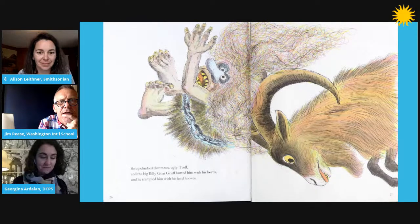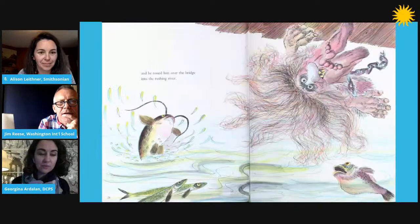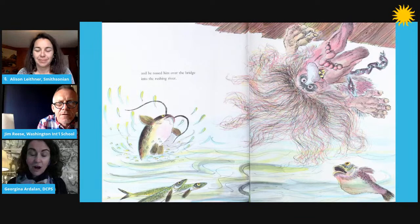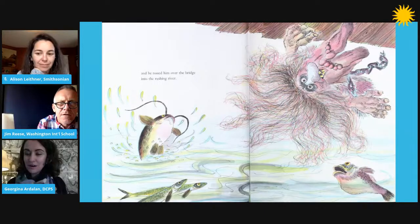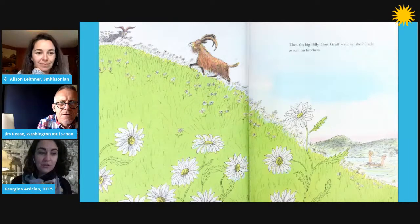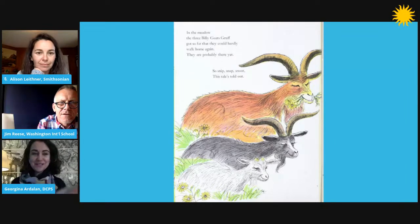So up climbed that mean and ugly troll, and the big billy goat Gruff butted him with his horns and trampled him with his hard hooves and tossed him over the bridge and into the rushing river. Take a second to look at the troll's face as he's toppling down into the river. And then the big billy goat Gruff went up into the hillside to join his brothers. And in the meadow, the 3 billy goats Gruff got so fat that they could hardly walk home again, and they're probably there yet. So snip, snap, snout, this tale is told out.